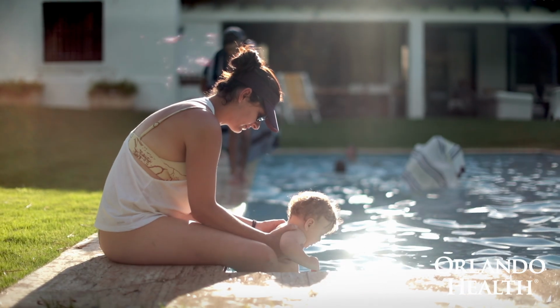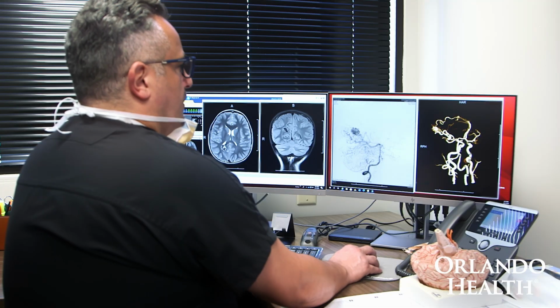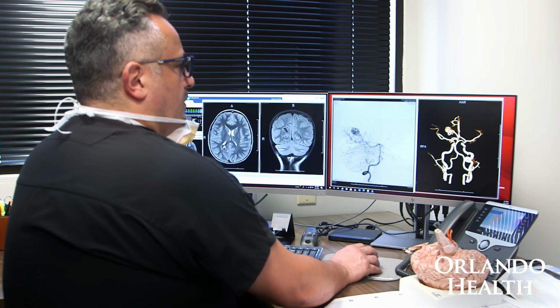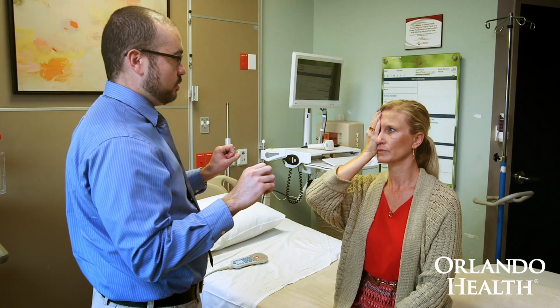So we had a patient that came through, a new mother, and she was sitting in the pool holding her brand new baby, talking to her family. And all of a sudden she couldn't talk and she had to set her baby down because she was starting to get weak. So she came to the hospital. We identified that she had a blood vessel blocked in the brain, and we were able to restore the blood flow. And in a couple of days, she was able to go home back to normal and help take care of her new baby.